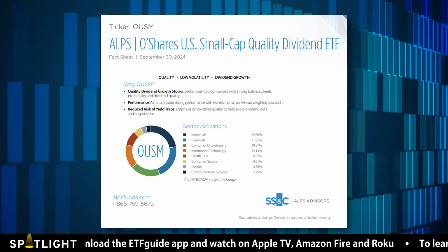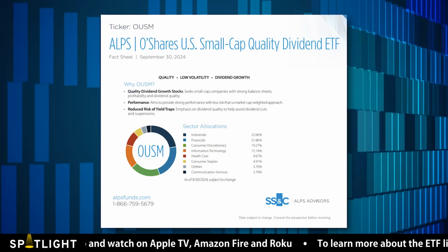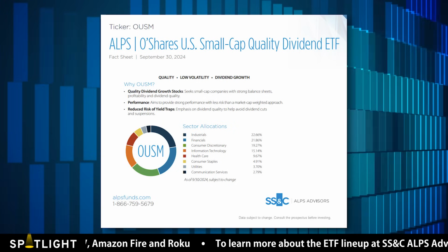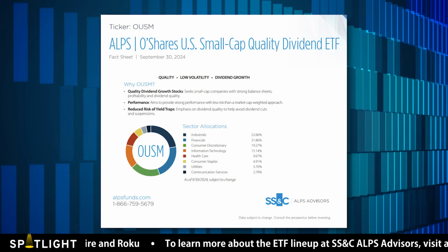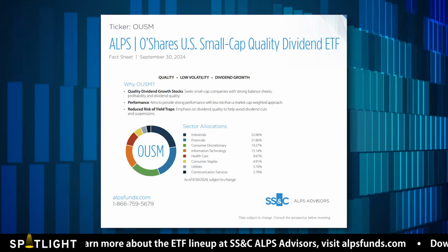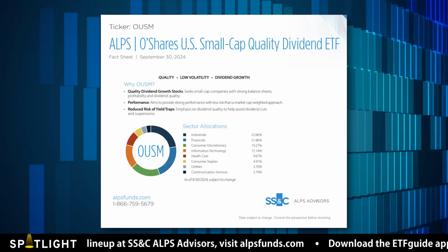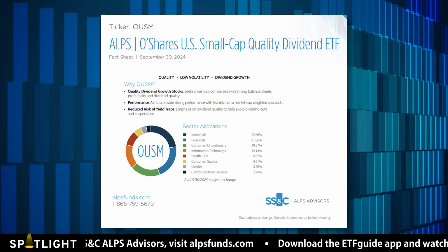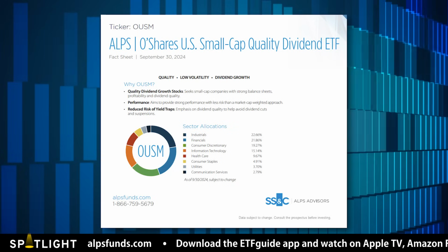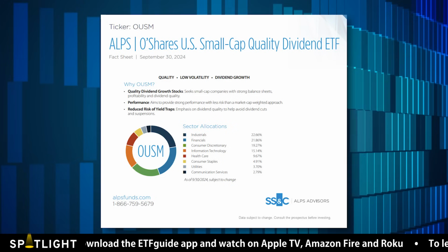So what OUSM does is it simply takes that small and mid-cap universe and screens down for companies that have higher ROA, so they generate strong profitability, have low net debt to EBITDA, so they do that without significant leverage, pay a dividend, grow a dividend, and have dividends that are well covered. And what that translates to, at least in the small and mid-cap universe, is a portfolio that's experienced shallower drawdowns over time, but has also importantly generated really strong risk-adjusted returns.